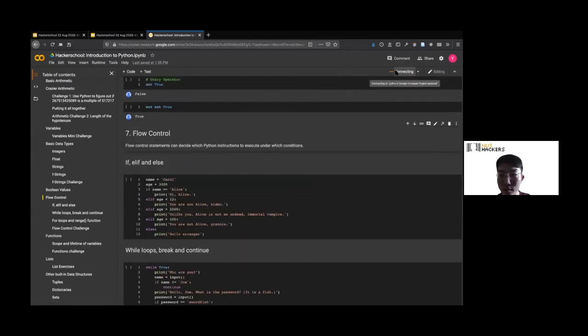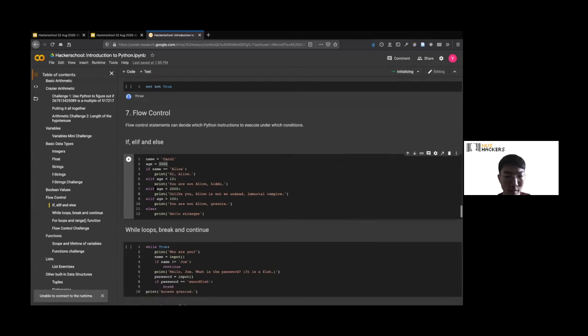And we wait for this to connect to an instance. Okay, so now I'll explain this chunk of code here. As you can see, usually when you look at a huge chunk of code for the first time, you might get intimidated, but you can just read it line by line slowly.